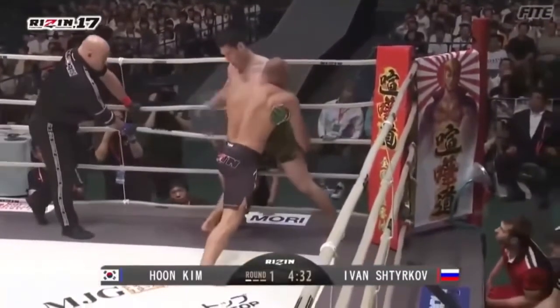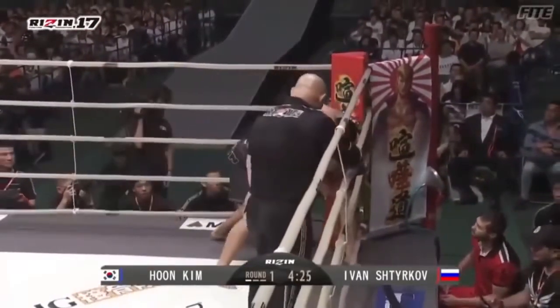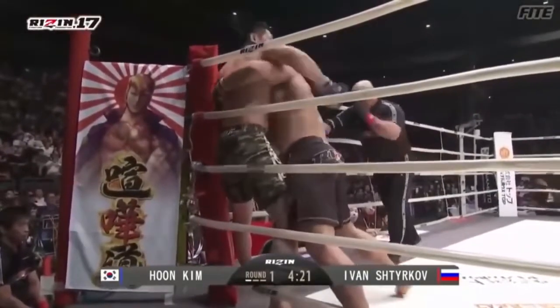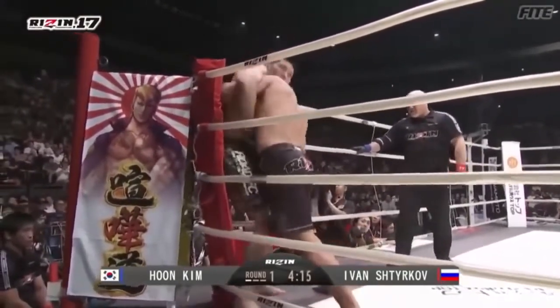Remember, he's got a really good sambo background, so he's got no problem grappling at all. Leg locks, likes the trips. He's got a nice inverted heel hook he likes to try to use every now and again. It's very tricky how he gets to it. It doesn't always work because it is very elaborate.